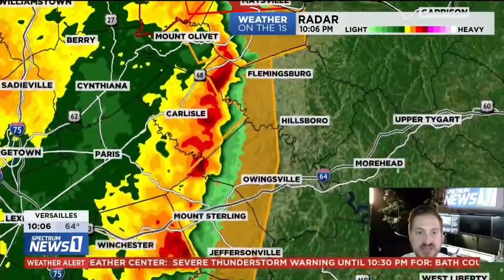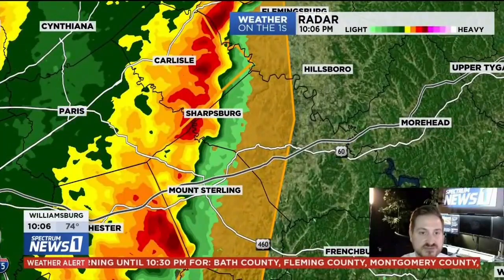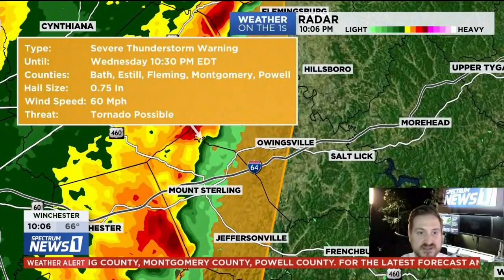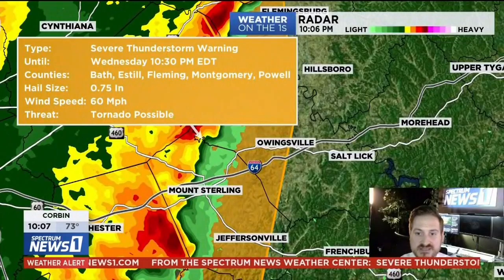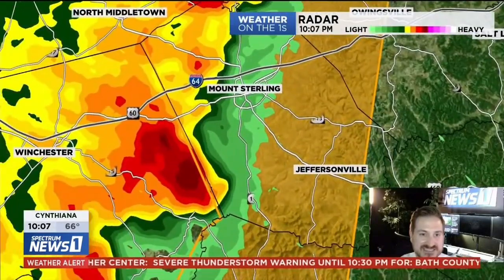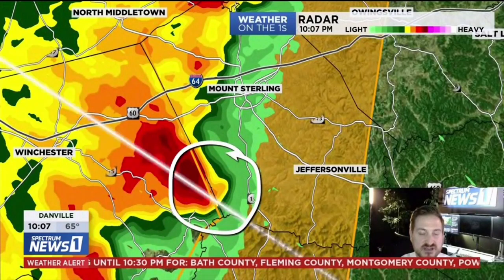And then as we head east of the Lexington metro, Mount Sterling, again, strong winds, 50 to possibly up to 70 miles per hour. Let's look at this severe thunderstorm warning. That's in effect for Bath, Estill, Fleming, Montgomery, and Powell counties until 10:30 with, I don't think hail is the big issue, but strong gusty winds about 60 miles per hour. And there's that tag, tornado possible, because at any time we can see these spinning up very quickly and dropping down a brief tornado. And you can kind of see that kink there just to the south of Mount Sterling, that little kink there west of Jeffersonville.